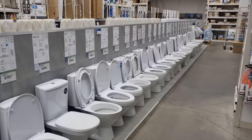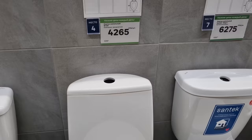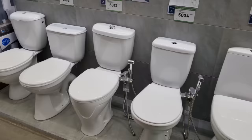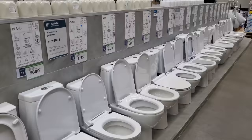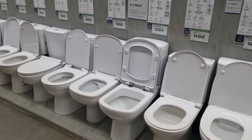The cheapest one is, I think, this, 4,300 rubles approximately. It's maybe less than $60. Yeah, have a look, it's rather good. Because we heard a lot of rumors recently that Russians don't use toilets, and there is a shortage of toilets in all cities, in hardware stores. So we decided to check out. Is it true or not? It's not true, my dear viewers.